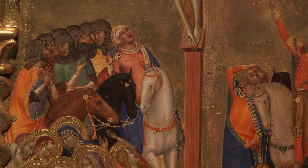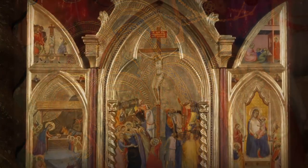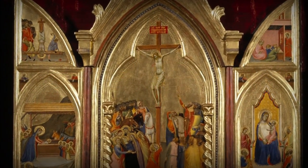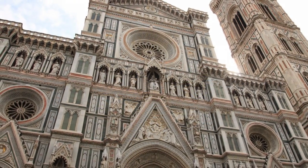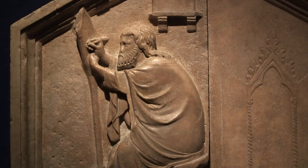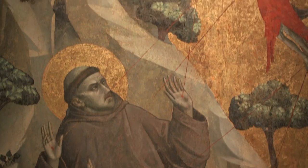The early Renaissance is considered one of the most crucial and dynamic periods in Western art. Wealthy 14th century citizens commissioned extravagant works, spurring Florentine artists to experiment with new materials and turn to New Testament stories of Christ's life and the lives of the saints for inspiration.